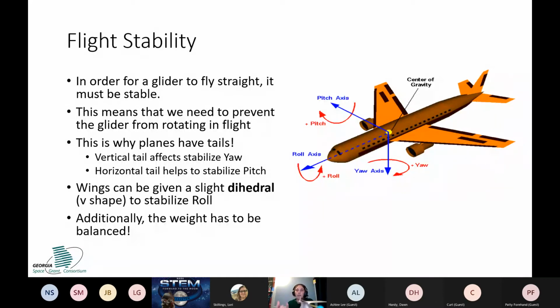Okay, now these are little gliders made of cardboard. It's actually pretty challenging to perfectly balance them, but with a little bit of experimenting, you can get it pretty close.